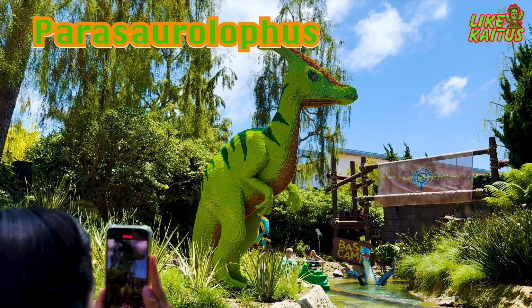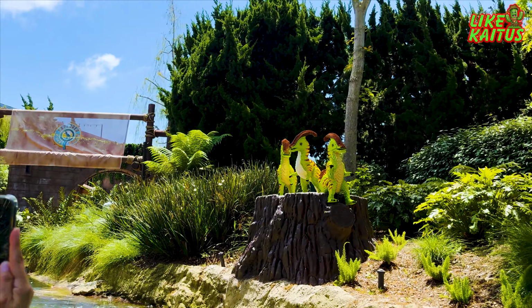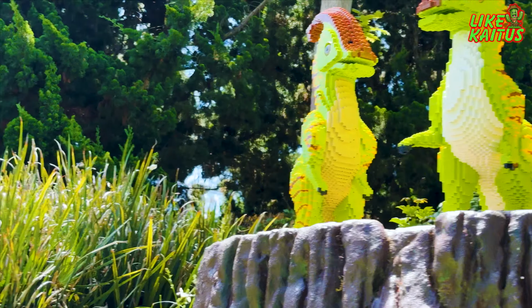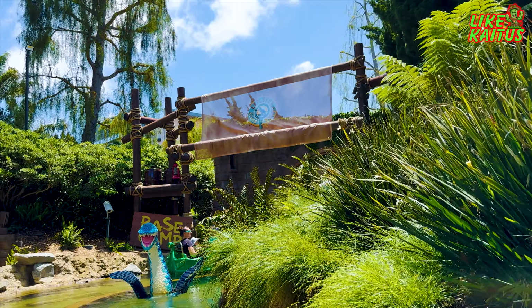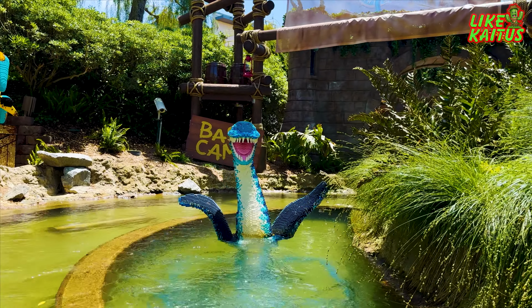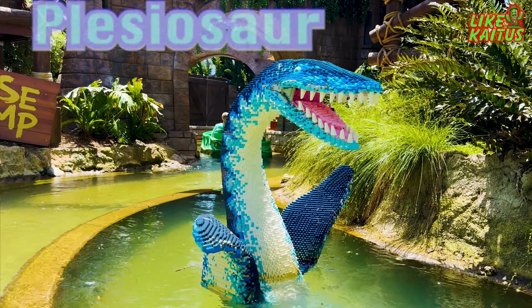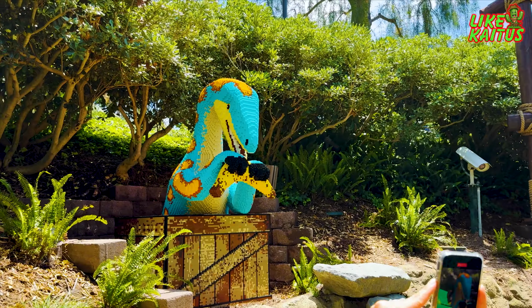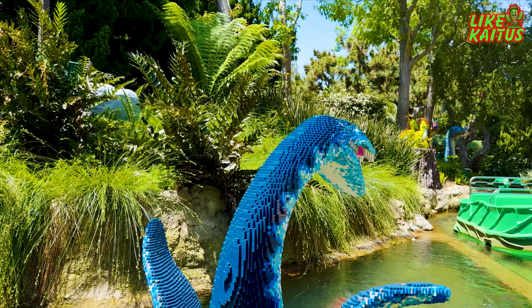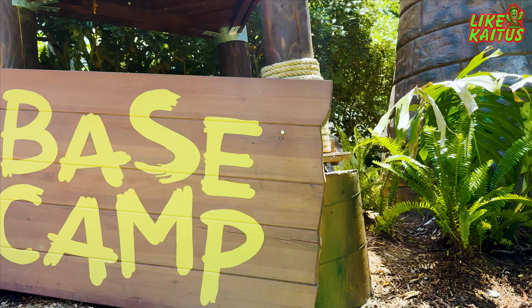Spotted a water spitting dinosaur. Oh, yeah. That's a big one, Kai. I'm not too sure. Maybe that's a piranha. What is it called? Yeah, I know. I think it's a pig. Parasaurolophus. I think that's a Parasaurolophus, the other one, not this one. Got big teeth, huh? Please be on the lookout for a base camp. We're in a base camp now.